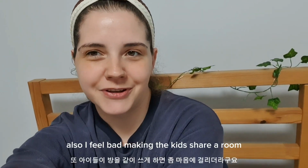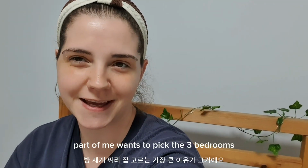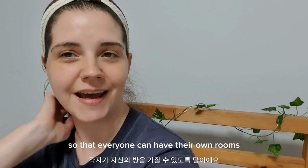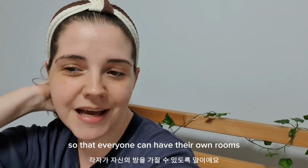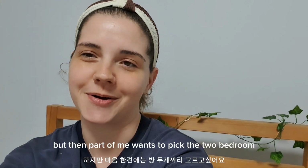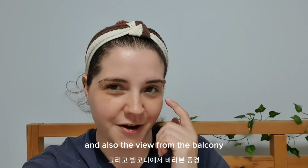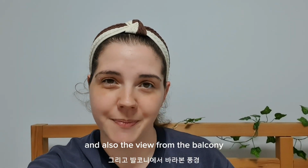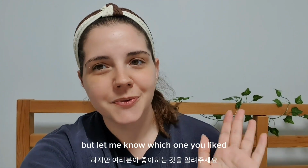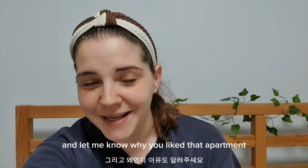Also, I feel bad making the kids share a room. So part of me wants to pick the 3-bedroom so that everyone can have their own rooms. And the 3-bedroom also had a lot more storage. But then part of me wants to pick the 2-bedroom because of how much sunlight was coming into the kitchen and also the view from the balcony. But let me know which one you liked and let me know why you liked that apartment.